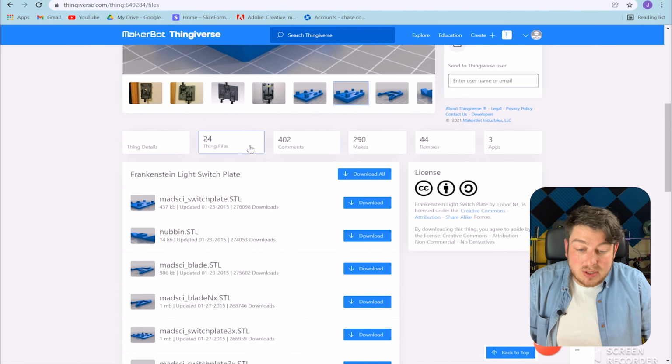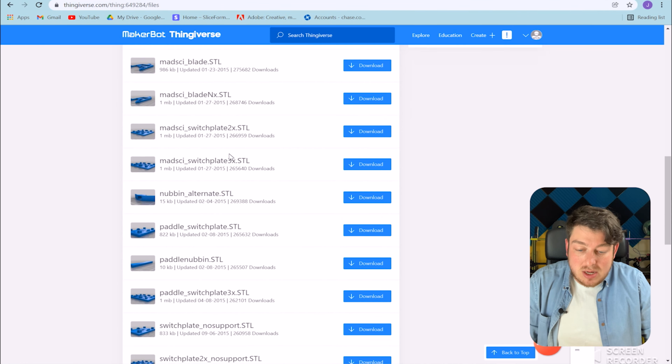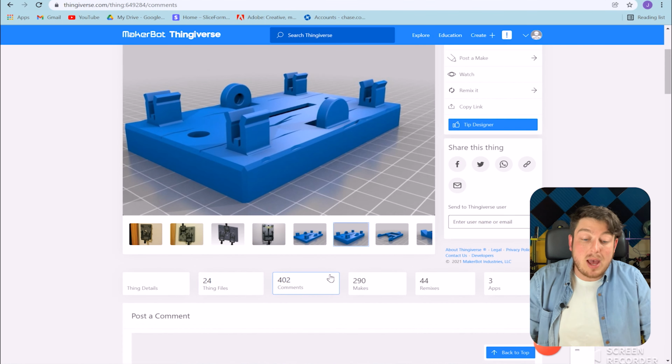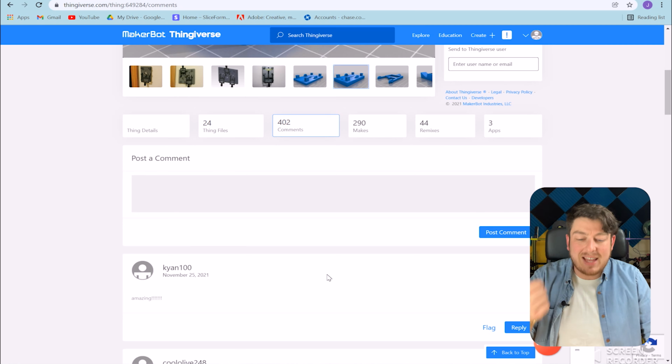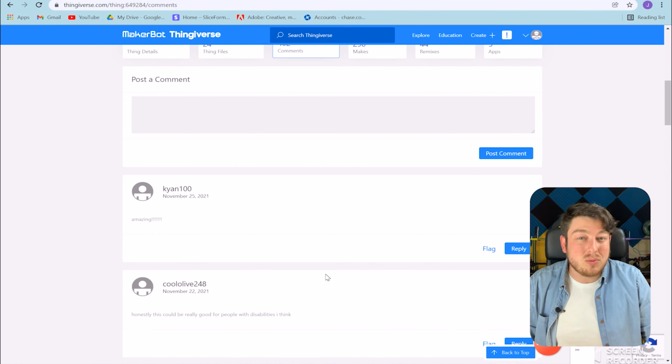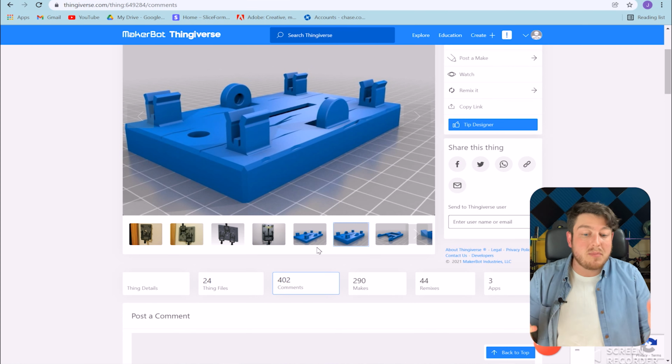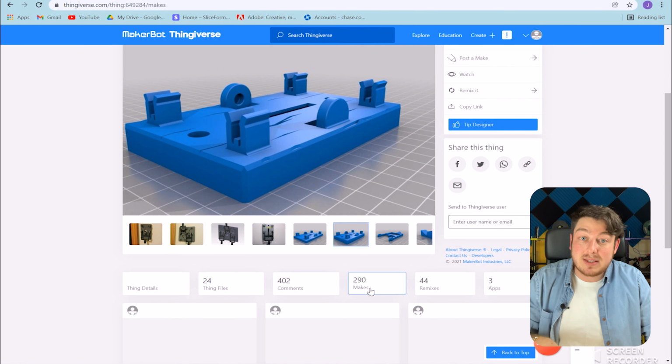Continuing on, you can see all of your thing files. These are all of the individual items. You can also go into the comments where people say, hey, I printed this and it either turned out fantastically, or hey, this maybe didn't work as much as possible. And if anyone has any things that they've made, they can also post it in the makes section.